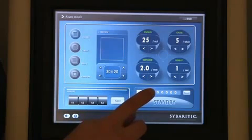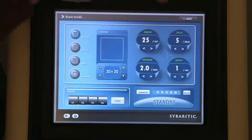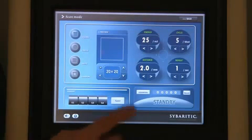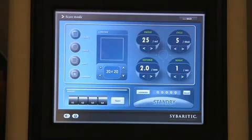Over here we have the energy control. We can adjust the energy from 15 millijoules up to 25 millijoules. We can also control the cycling from 1 to 5. The distance indicates the distance between individual microthermal zones, which we can set as tight as 400 microns or as wide as 2000 microns or 2 millimeters. The repeat mode is essentially our cycling frequency, which we can adjust from 1 to 3 cycles per second.